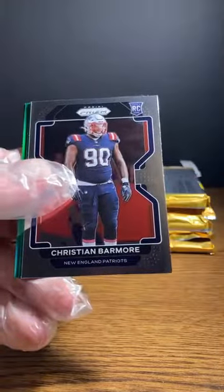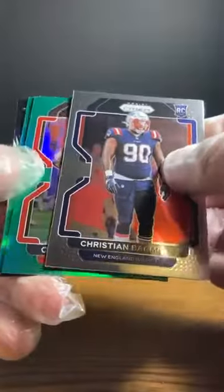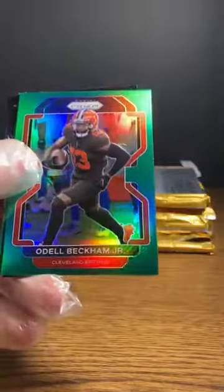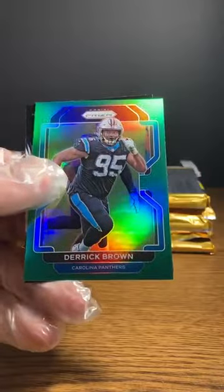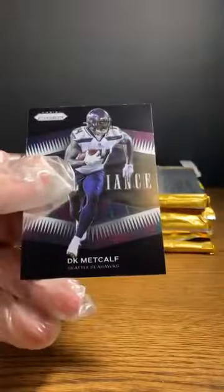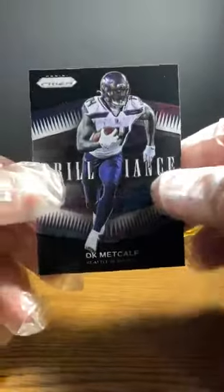Our rookie here is going to be Christian Barmore. We got two green prizms coming up. One is going to be Odell Beckham Jr. And we got Derrick Brown. Then a DK Metcalf Brilliance insert there for the Seahawks.